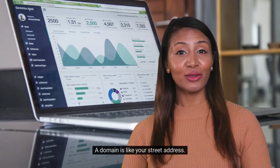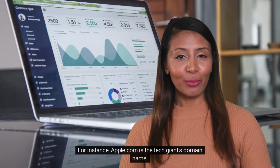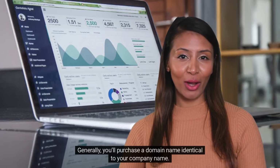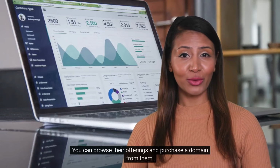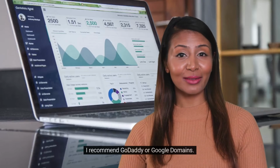A domain is like your street address. For instance, apple.com is the tech giant's domain name. Generally, you'll purchase a domain name identical to your company name. There are a number of companies that sell domain names. You can browse their offerings and purchase a domain from them. I recommend GoDaddy or Google Domains.